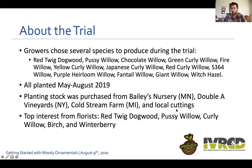I would just mention with the planting stock, Bailey's in particular has a Bailey's red twig dogwood. So they've bred that to have this really vibrant red color. That is patented or copyrighted. I don't know exactly what the terms are for that, but if you plant that, you're not allowed to cut that and then propagate it yourself. Whereas some of the more generic varieties, you can do that. So those were what we did with the local cuttings.